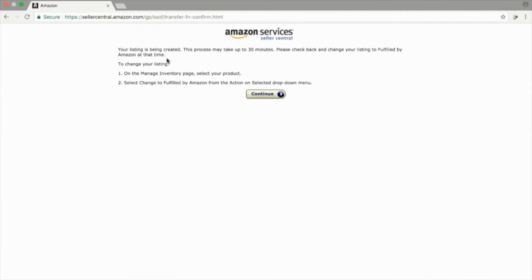Okay, once you've done that, you're going to see the screen that says your listing is being created. It could take up to 30 minutes. So you can go away and do other things while you wait. If you click on the continue button, it's actually going to show you an error message. It's nothing to worry about. It's just because Amazon are processing the listing. So that's it. That's how straightforward it is to set up your listing to begin with on Amazon.